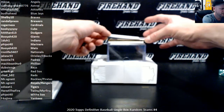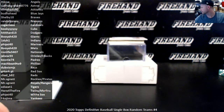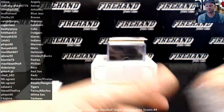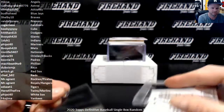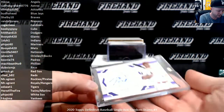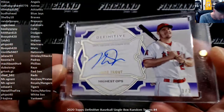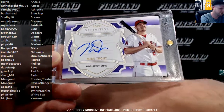First autograph of the break. Pretty good one. Pretty good. Pretty good, man. From the Hakaya and the Angels. How about a Mike Trout? 3 out of 3. Mike Trout. He's got the highest OPS, that Mike Trout. Three of three, purple parallel.